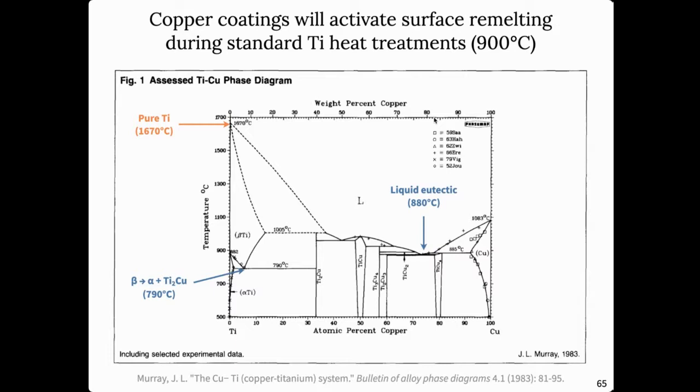We're targeting the titanium-copper system to start. Our copper coatings will activate surface remelting during a standard titanium heat treatment. It's common to do a heat treatment of your titanium part at 900 degrees C for 2 hours. That's just the textbook titanium heat treatment. The good news is that will activate a liquid eutectic. If we look at the phase diagram of pure titanium versus copper, there's a liquid eutectic at about 25% copper, 880 degrees C. So these coatings on the surface are going to make just the surface melt, while the rest of the titanium will not be molten because it's up at its melting point of 1670 degrees Celsius.